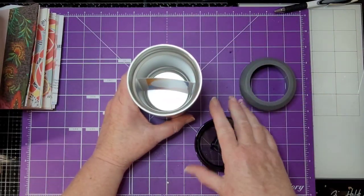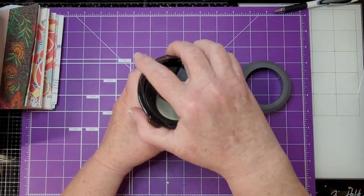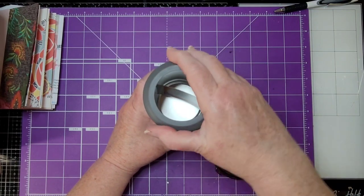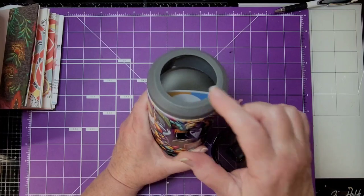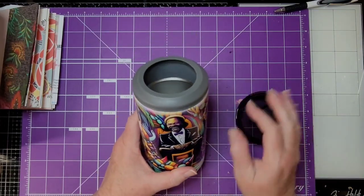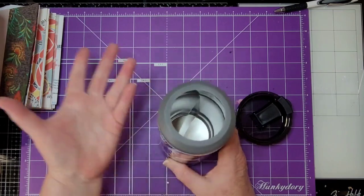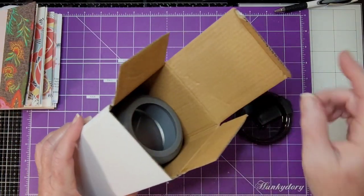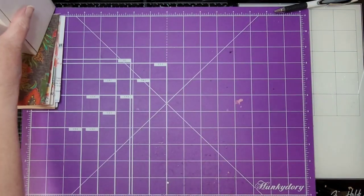Okay, and I need your help. In the box, it came with this, and it came with this. What do you do with this? Am I missing something? I don't understand. You can't drink out of it. So tell me what this is for. How do you use it? Is it like a koozie? There are no instructions. So all my smart people out there, tell me what that's for so I can be a smart one.